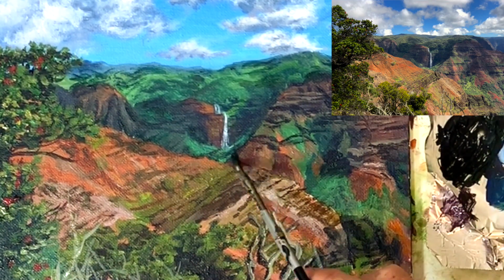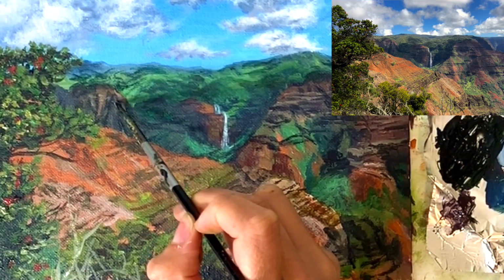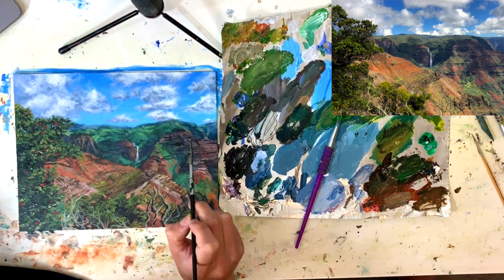Now I'm at the point in the painting where everything is recognizable. We can see there's a sense of depth. We can see that there's some plants right up in the foreground here. We can see there's a waterfall very far away. We kind of have a sense of the geology as well.